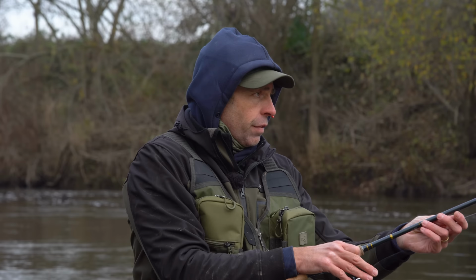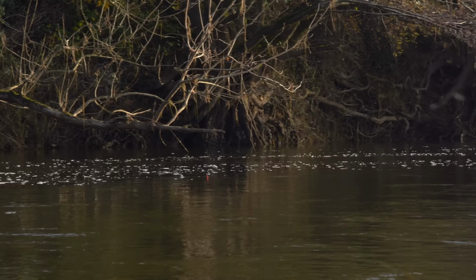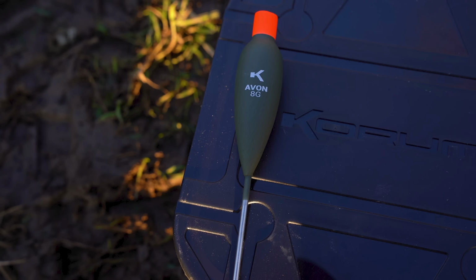6 pound Glide mainline. I wouldn't bother going any lower, certainly not on a river like this for chub, because it runs down the swim absolutely beautiful. It's so supple, it doesn't sink, and it's very thin for 6 pound line. So I would pretty much stick with that. I've got an 8 gram Avon.